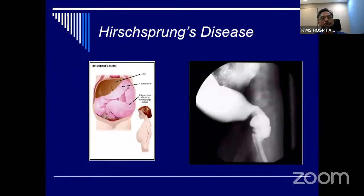So what is Hirschsprung's disease? A progressive constipation starting from the newborn period itself, day one, day two, and then it will keep on progressing, and the baby will come to us with a bloated belly if it is not detected in the newborn period. So not every Hirschsprung's can be detected in the newborn period. So we should not feel upset if we miss Hirschsprung's. So ongoing constipation is the thing.